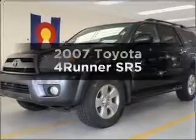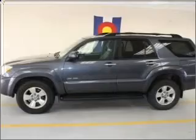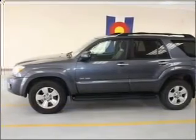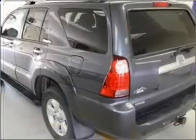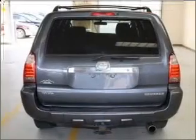Check out this 2007 Toyota 4Runner. Everything you need under one roof with this great vehicle. With a reliable six-cylinder engine that responds smoothly to its five-speed automatic transmission, premium wheels lend a distinctive appearance.